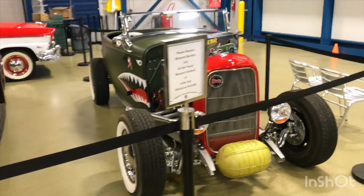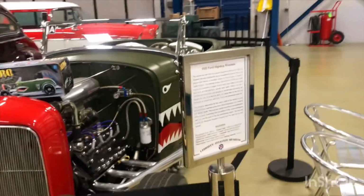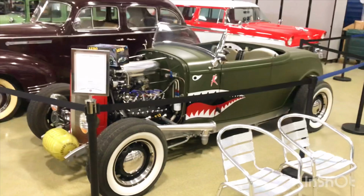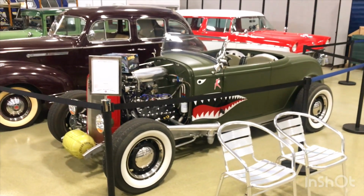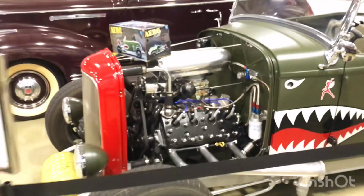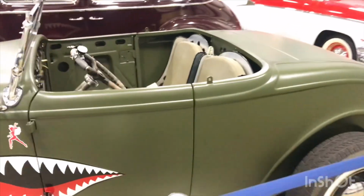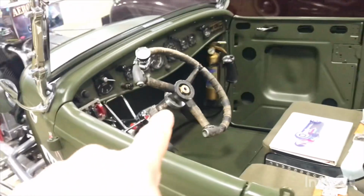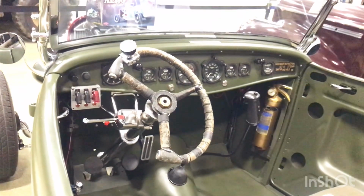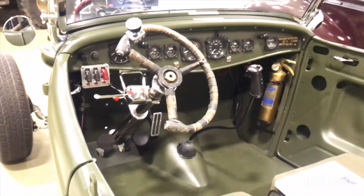And we've got an old Ford hot rod here. We'll get a little information on it. 32 Highboy. And I'll step back a little bit so you can see that nostalgia type airplane paint job on it. And it does have the old flathead Ford in it still. That's pretty neat. And if you look at the interior, it has a tiller style steering wheel. And it has aviation gauges. Wow. And the toggles. It looks like they pulled the parts right off an airplane.